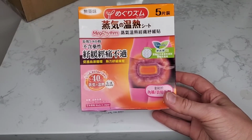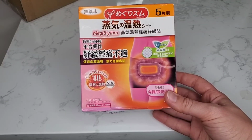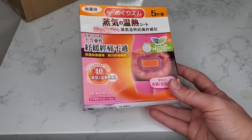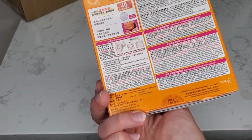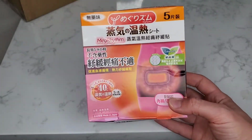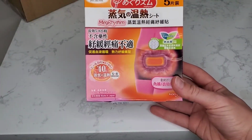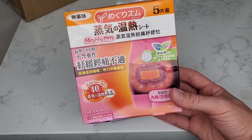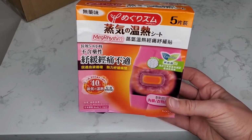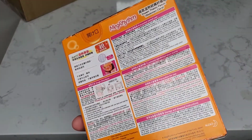Next time I have my period, and if I have back pain or stomach ache or anything, I'm going to try this one. Everything is Japanese, but it's supposed to be a heating patch that you put on your tummy for a few hours, and it's going to relieve some pain while using these.